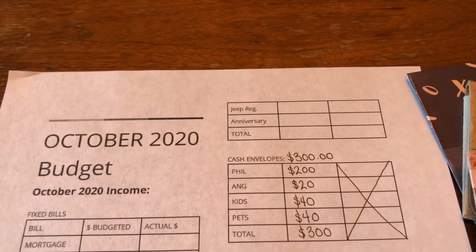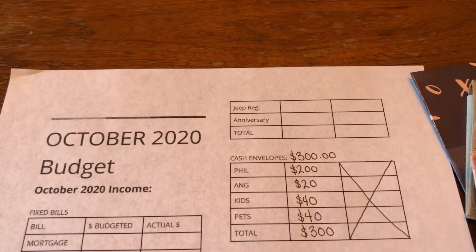All I can say is Phil, my husband's a happy man. He's a happy man with how we spent some of the money. That's all I'm going to say.